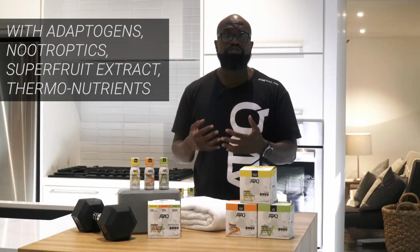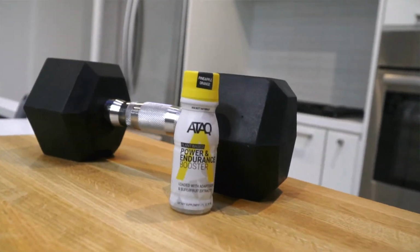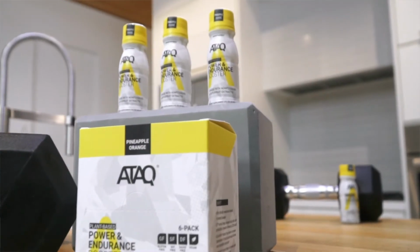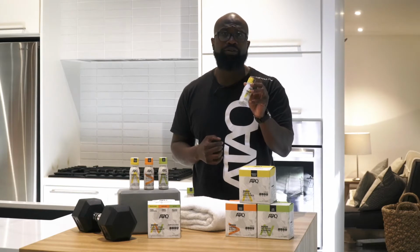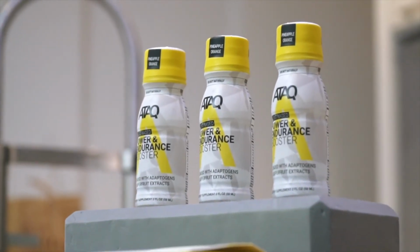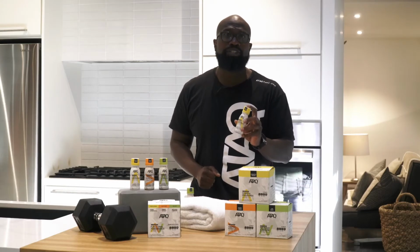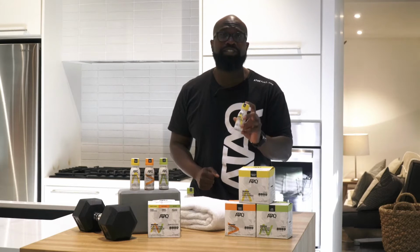The first shot, our power and endurance booster with a delicious pineapple orange flavor, gets you supercharged and provides you with a long-lasting increase for your power and endurance outputs. It uses our S7 blend of superfruit extract and really gets you going. A study has shown it boosts nitric oxide production as much as 230%.